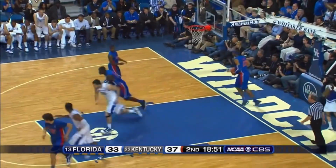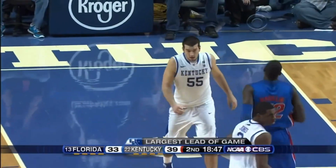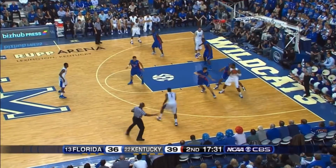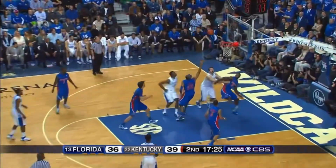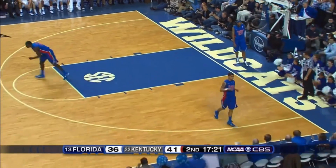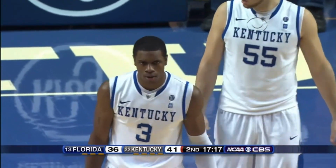Harrelson. Nice feed by Brandon Knight. And the Kentucky Wildcats have their biggest lead this afternoon. 30-footer. You got it. This is Jones. The defense by Tyus. The shot clock at 12. Oh, he's a good-looking play. As I said before, he's 6'8", he weighs 245 pounds, and he's got some good quickness.